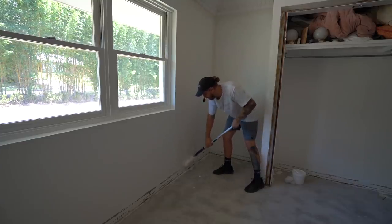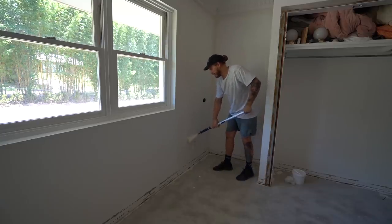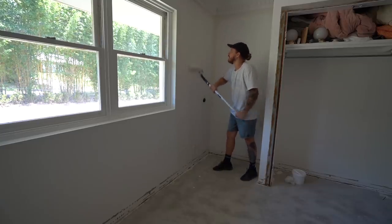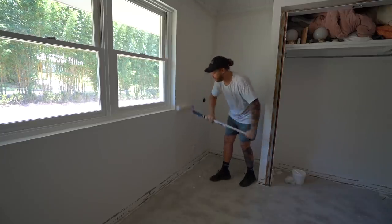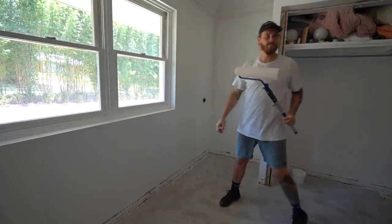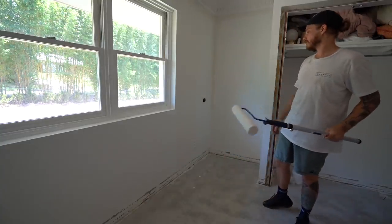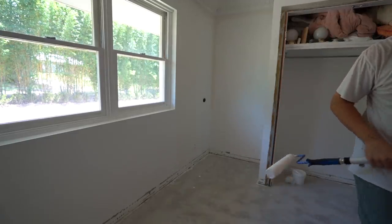And then up, down, until you're starting to run out of paint, then you come back like this. And then work all like that. And it's done. See how that took me 2 seconds to do that? Always just start in the middle of the wall.